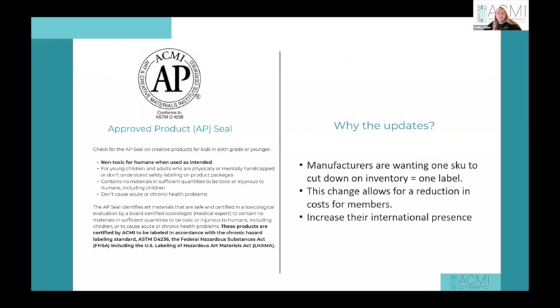All right, so here you can see I highlighted a few things. The non-toxic verbiage has been updated when used as intended by humans. And now the AP Seal can also include Prop 65 next to it or European biocide warnings.